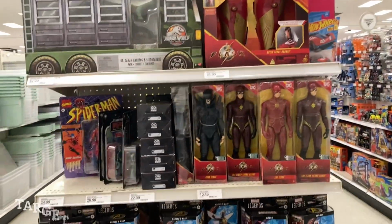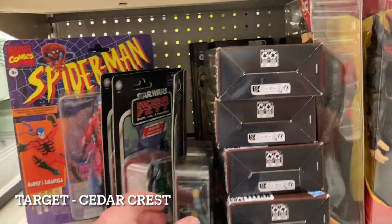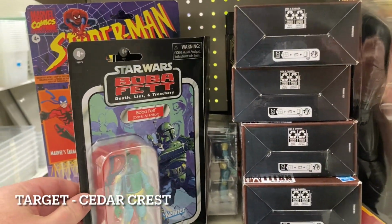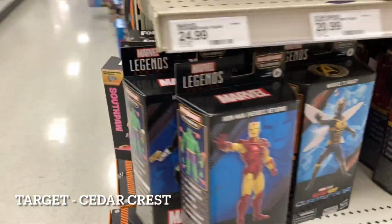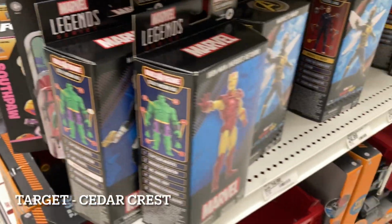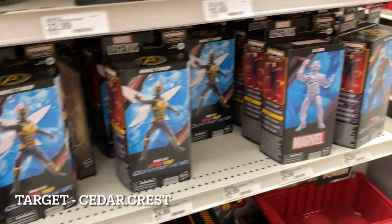And actually still here at Cedar, I forgot they had this end cap over here. There are more of the Boba Fett shoved over here. We have some more of the Spider-Man retro carded. We have a ton more down here of Marvel Legends. So we have more of the Hulk wave, more of the Ant-Man wave.